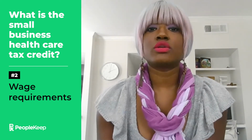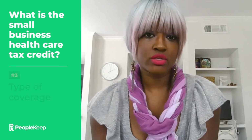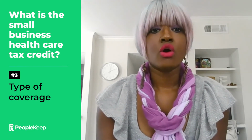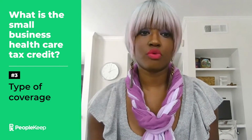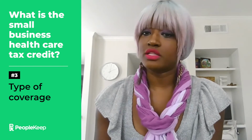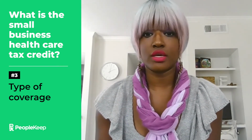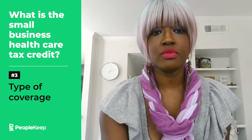Once you've determined that your organization meets the size and wage requirements, the last step is to make sure your organization pays at least 50% of an employee's qualified health plan. Qualified health plans are any plans offered through a Small Business Health Options Program Marketplace, or SHOP. Keep in mind that you only need to pay at least 50% of the cost of employee-only healthcare coverage for each employee in order to be eligible. You don't need to worry about family or dependents. If you've made it this far, you've officially qualified for the Small Business Healthcare Tax Credit.